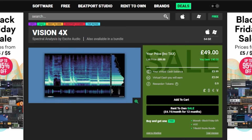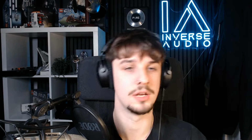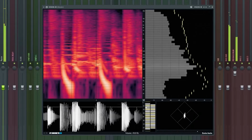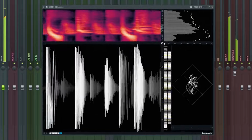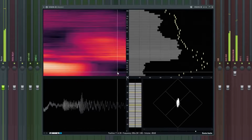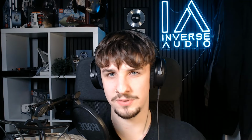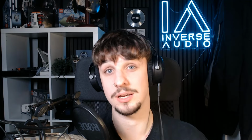Next, we have Vision 4X, which was made in partnership with Noisia. So you already know it's going to be great for drum and bass. It is the one-stop shop for visualizers. It features four different sections. It's almost named after me, 5X. It's not actually. But yeah, it offers a spectrograph, it offers a bar graph, a waveform view, as well as a phase correlation meter. So it's really great for making sure that everything in your tracks is sitting where it needs to be. And for a price of £49, I don't think you can really go wrong with this one.